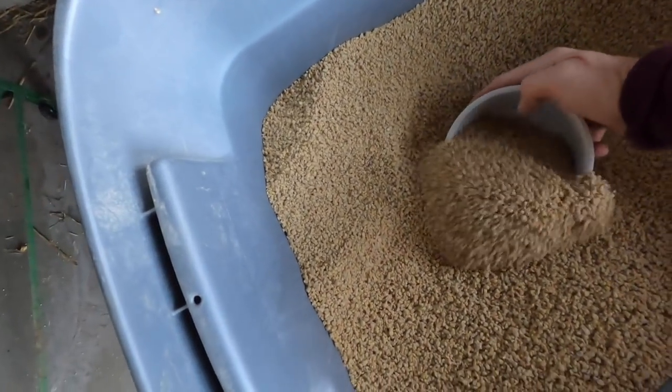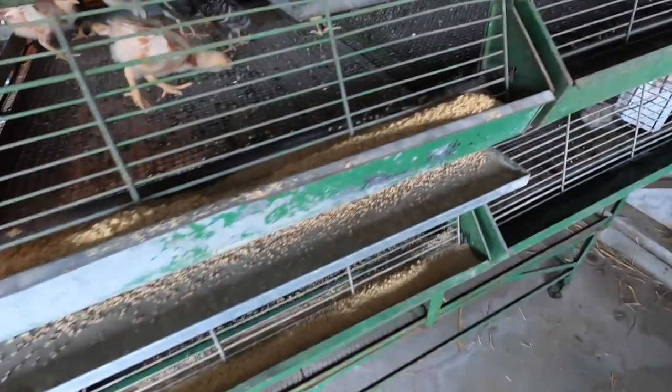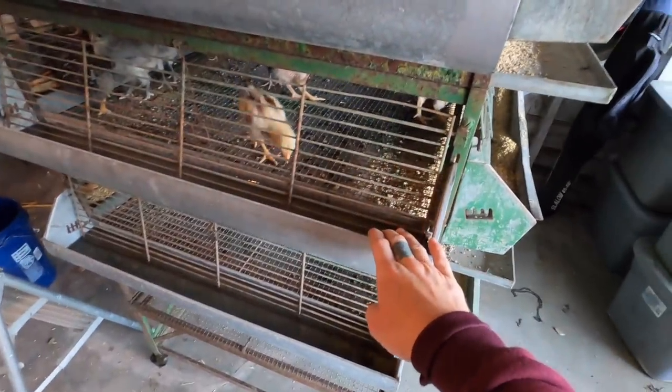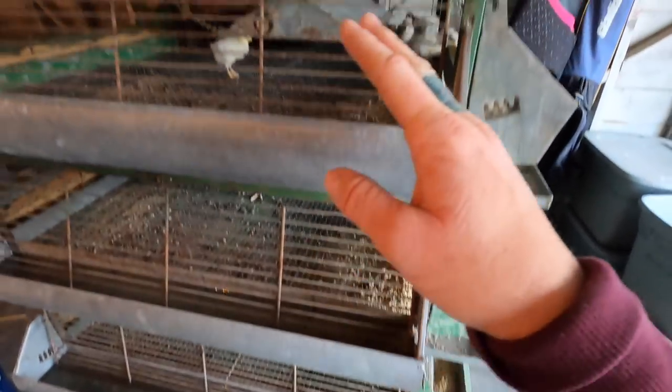I have this chick starter feed and I just filled all their feeders. So they've all got fresh food. And I'm just gonna go ahead and top off all their water today. And then probably at the end of today, I'll dump all these and put fresh water in. I like to just fully dump it every few days because they don't drink it all the way to the bottom, which you wouldn't want that anyways, but it just kind of keeps things fresh. But everyone is looking really good this morning.